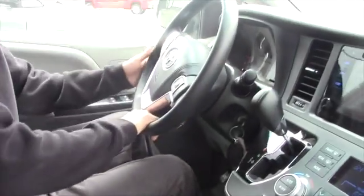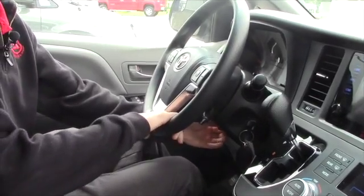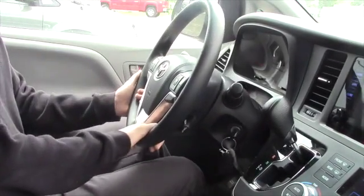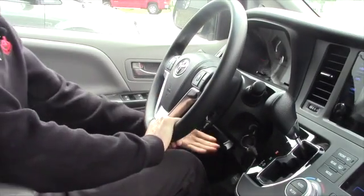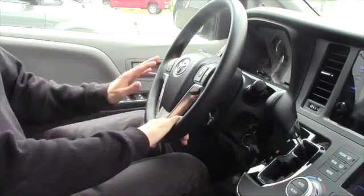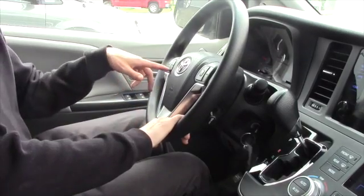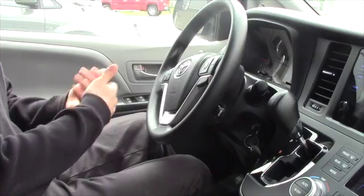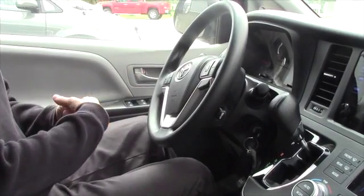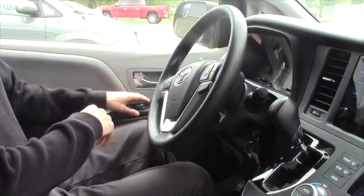Now for the steering wheel, we're going to have all the controls for the head unit right here on the steering wheel. And also it's going to be telescopic, so you can actually pull it out and move it up all in the same direction. And this is actually where we're going to have our voice recognition button, where you can press a button and say call so-and-so in your contacts, and it's going to make that phone call again without having to pick up your cellular device.